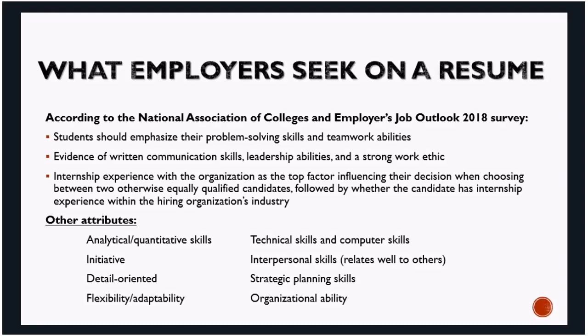Other attributes that employers look for on a resume: are you able to take initiative? Are you flexible? How well do you get along with others and relate to others and communicate with them? How well are you organized? Do you have the technical and computer skills needed? Do you have strategic planning skills? Are you detail oriented? All of these are skills that really make a person employable, because the specific skills, they can teach you how to do that.